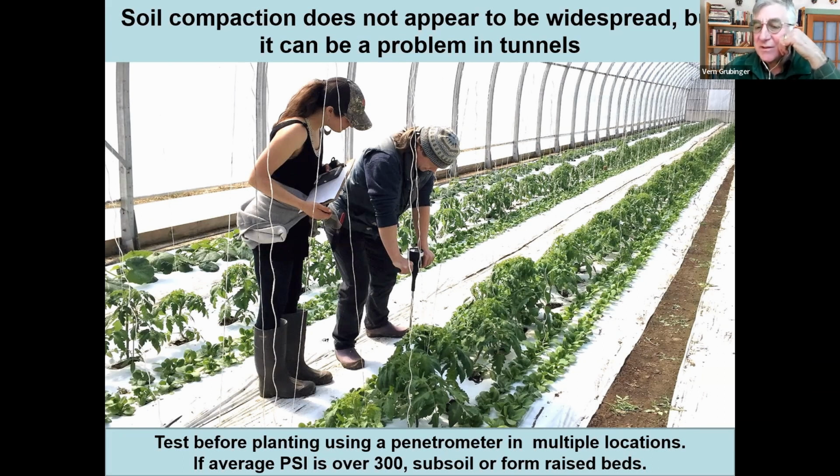So just like in the field, we've found a lot of agricultural soils that have been worked over the years. There's a layer through which roots don't want to grow. And it usually tends to be 10 inches down or so, plus or minus how deep things were plowed and disced forever. So if you're going into an old ag field, that might be there.